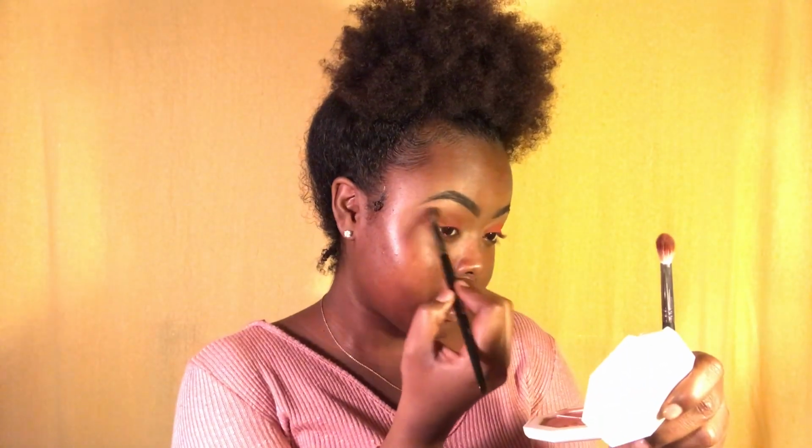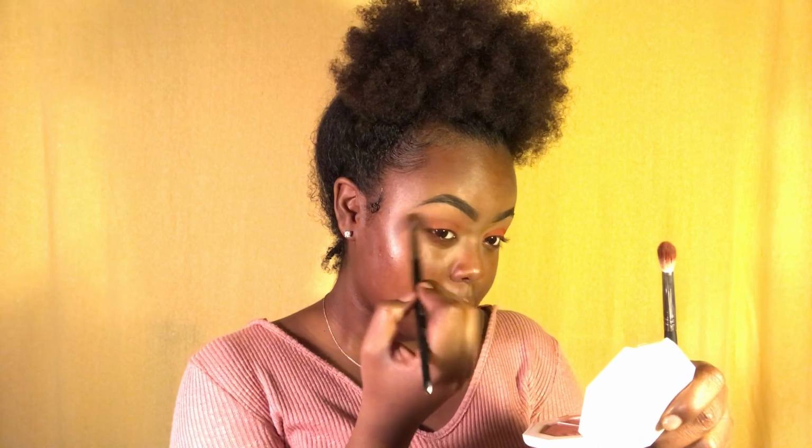Then take the brush that we had before to put our very first color on and just blow out that color that we just put on. Blend it up. All right, repeating that step, we're gonna take the M441, put it in the color In the Zone, swirl, and drag into our crease.